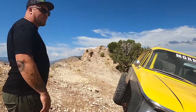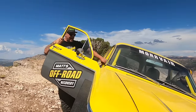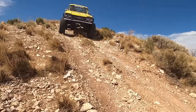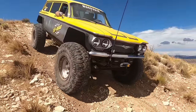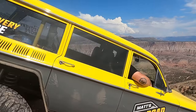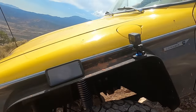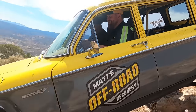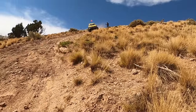Jump in. I'll add some weight to this side for you. Jump in, Colt. Well, I mean, if I'm going to die, I'm going to die like a champ, right? What do you say about me? Too steep to turn around. Oh my gosh!